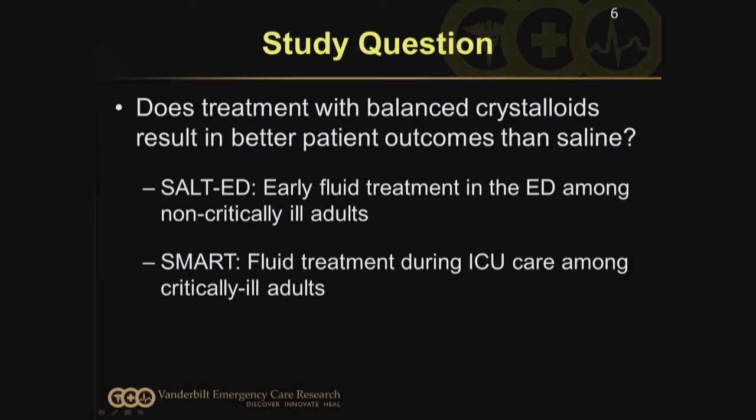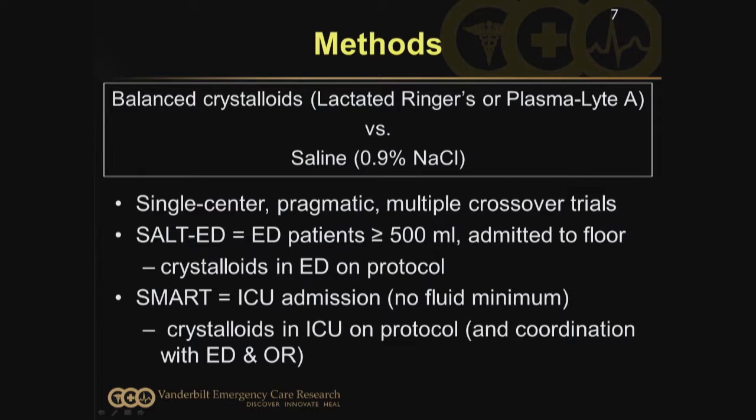Methods were very similar for both trials, and thus we present them together. So these were balanced crystalloids, and the clinician could choose the balanced crystalloid of either lactated ringers or Plasma-Lyte A versus saline as the comparator, so normal saline or 0.9% sodium chloride. These were single-center, pragmatic, multiple crossover trials. Again, the SALT-ED trial was ED patients that received at least 500 mLs of fluid in the emergency department and then hospitalized outside of an ICU. The SMART ICU trial looked at ICU patients. These were defined as critically ill.